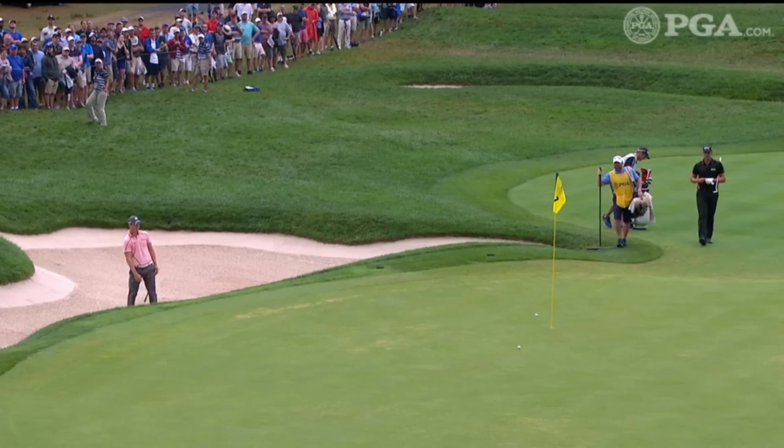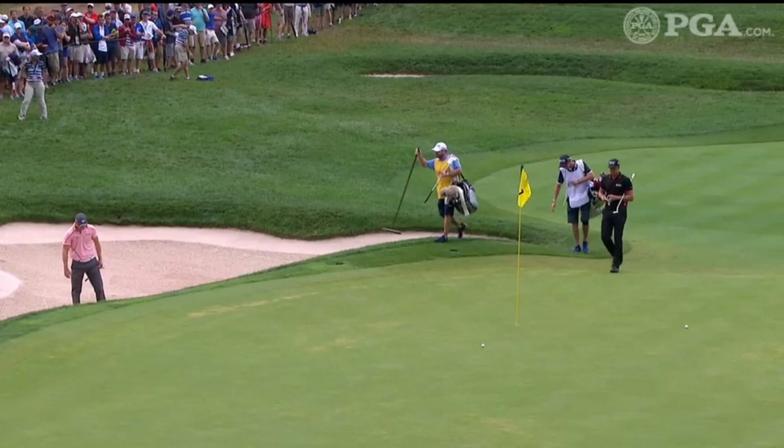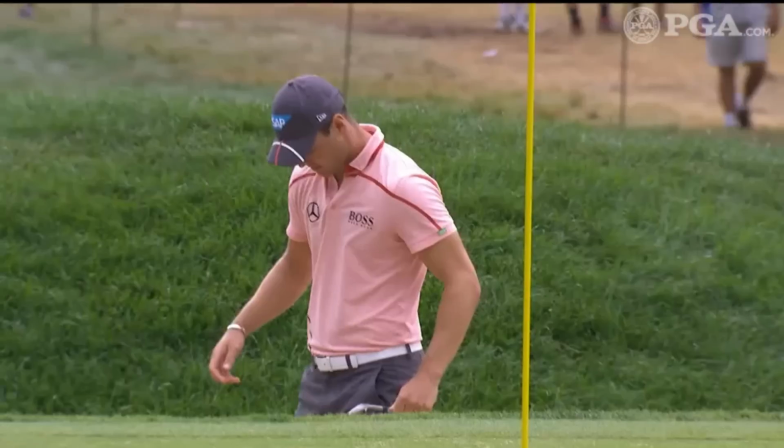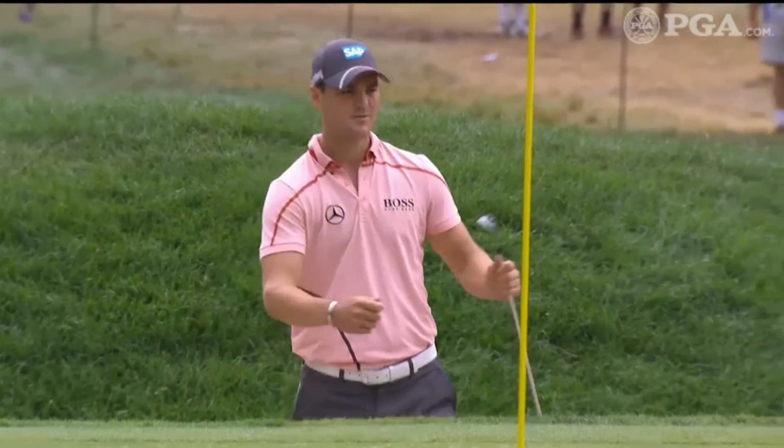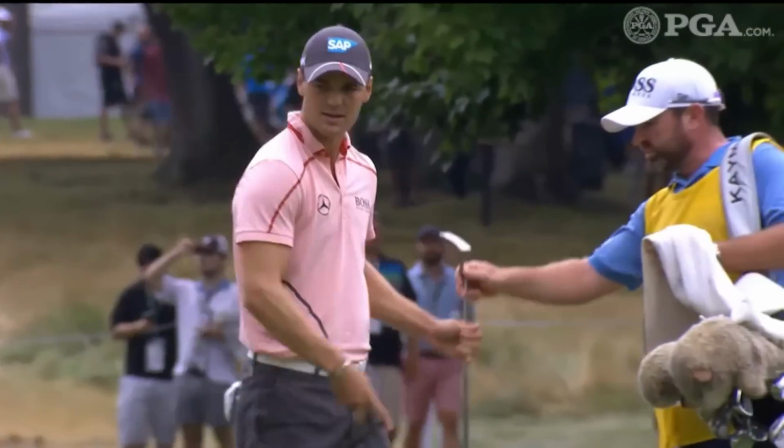Out of the bunker. What a recovery, though. That wasn't that easy, too. Didn't have much green to work with. That's a steep face bunker there. Saw the ball come out flat, really not as flat as you would expect it, given the steepness of the face right in front of him.